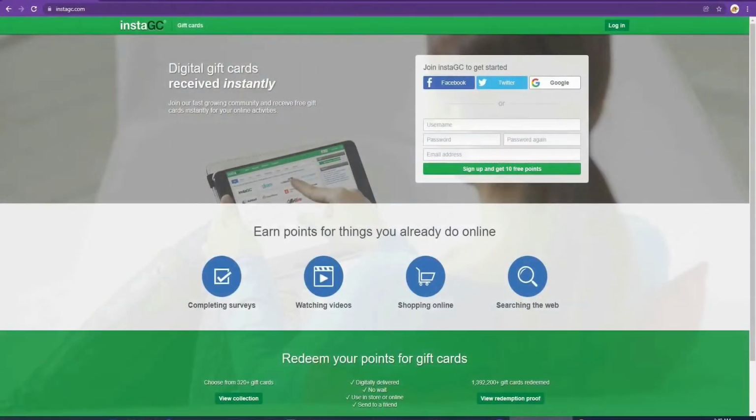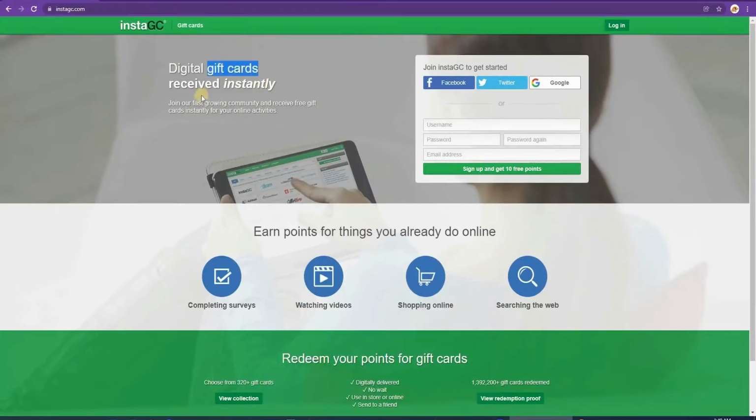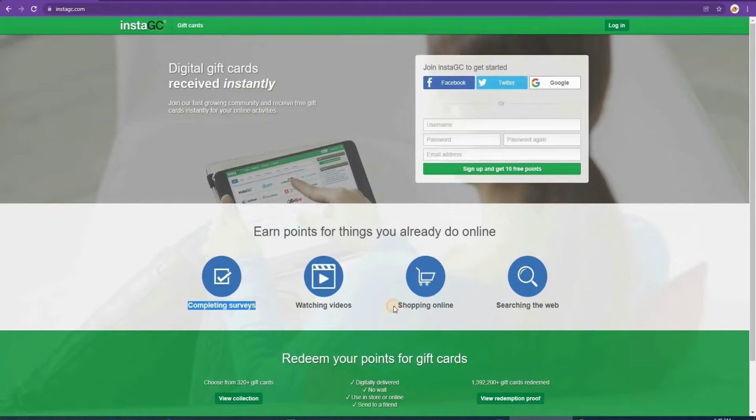As a result, InstaGC is a blend of two concepts, Instant and GC, which stands for gift cards. As a result, you may obtain gift cards quickly for participating in online activities such as completing surveys, viewing movies, purchasing online, and surfing the internet. While there are many other options available, I favor the one that allows me to just be lazy after accessing the link, which is watching movies.